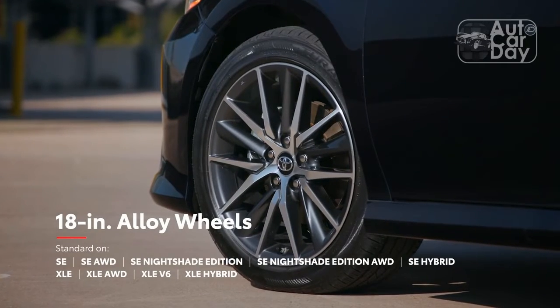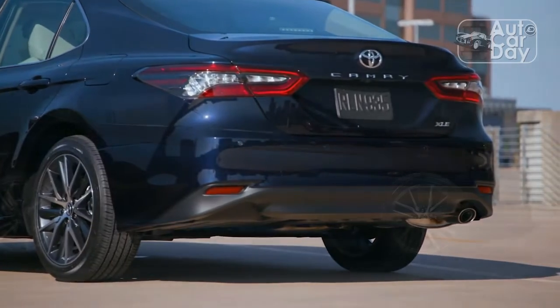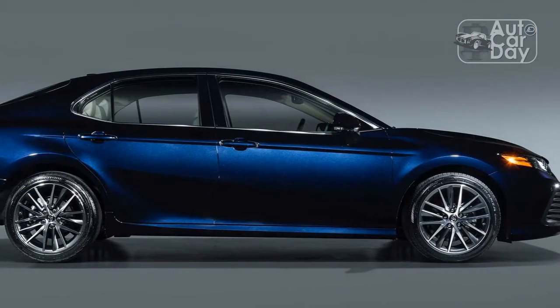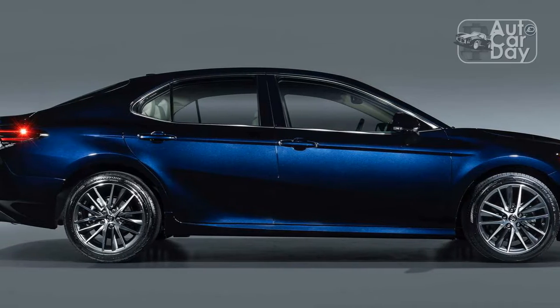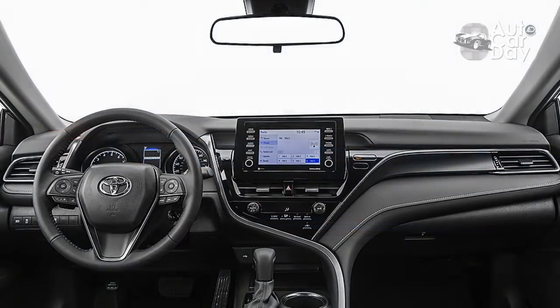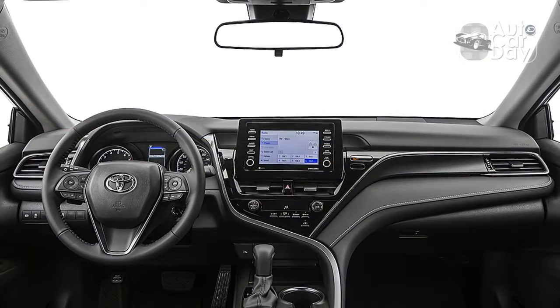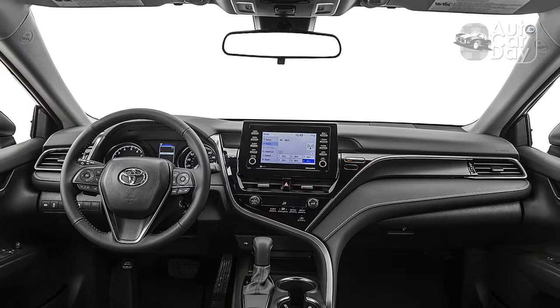Looks aside, the Camry's interior is a comfy place to be. With a pair of 8-way power adjustable front seats, dialing in the correct seating position is easy. Additionally, the chairs have excellent padding, providing good comfort even over long distances. The position of the chairs means that getting in and out of the Camry is not a challenge. While heated seats come standard on the XLE, cooling is an optional extra.